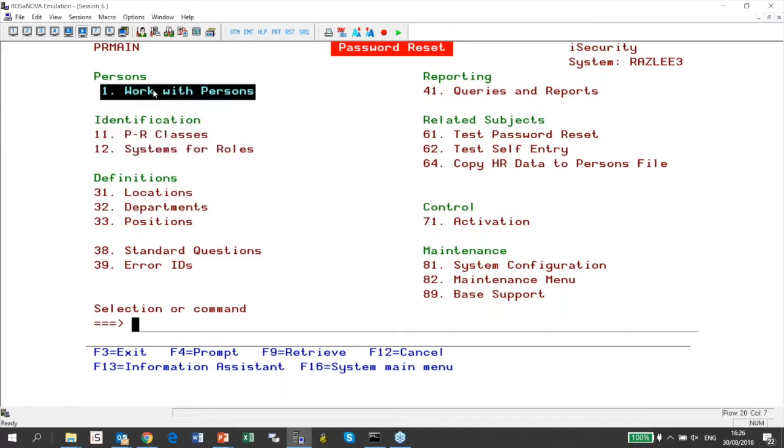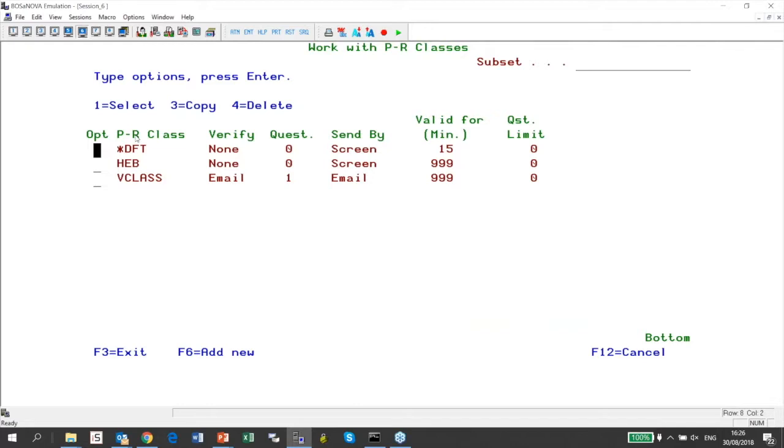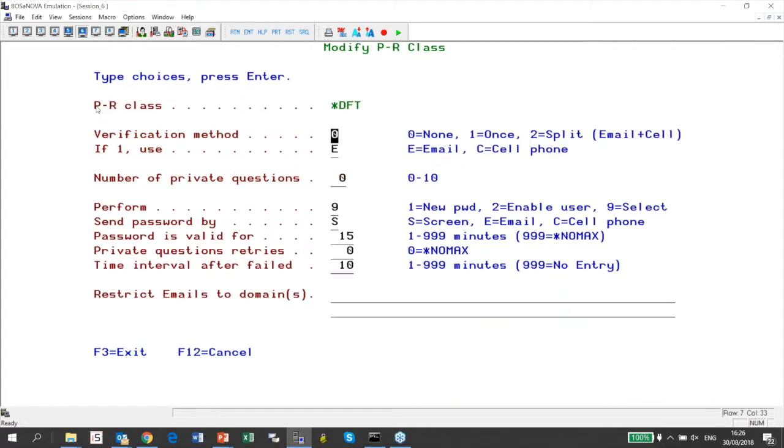So now every person here is classified through a class. These are the classes which we provide, which we entered here. I'll show you what a class is. Let's take the default class. So the default class says the following. Verification mode, we don't verify the user at all. But of course, this doesn't make sense. So let's try with verified. Verification means that we shall send him a message, a code that he has to receive by email or by cell phone. So we can either skip this one for this demo.